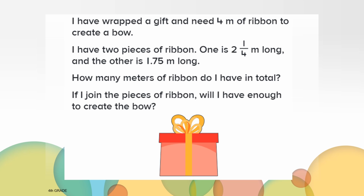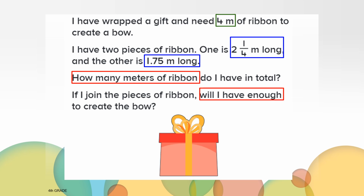I know that I have two pieces of ribbon. One is 2 1/4 meters long, the other is 1 75/100 meters long. I also know that I need 4 meters to make the bow. So what do I need to figure out to answer these questions? I need to know how many meters of ribbon I have and if it will be enough to create the bow.